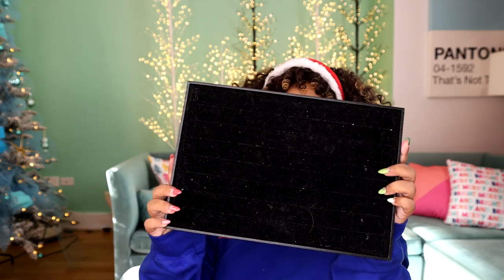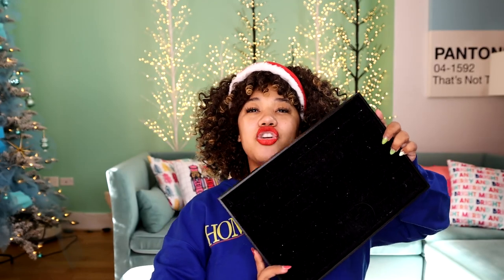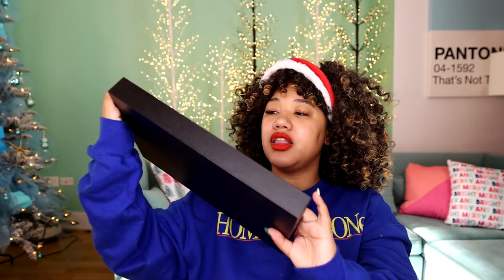Oh, and I feel like you guys will ask. So this is my tray that I keep all my earrings in. I have a bunch of these, and so I will link that as well because I know you'll ask about it.